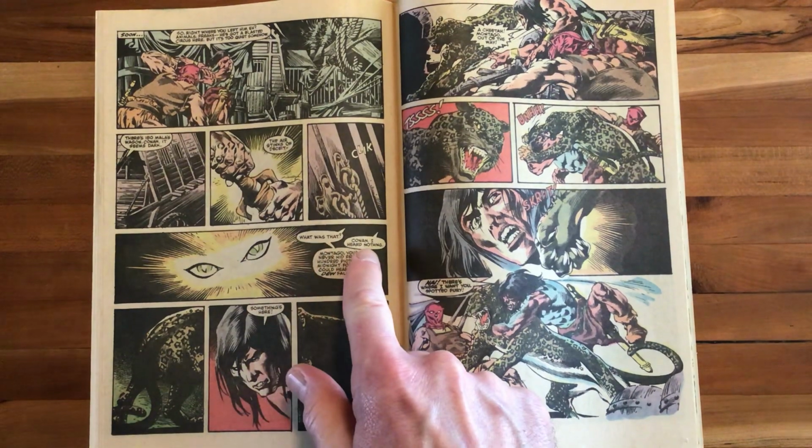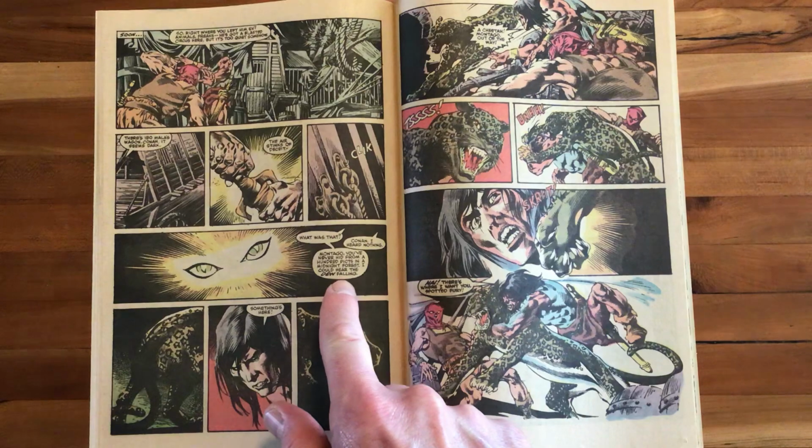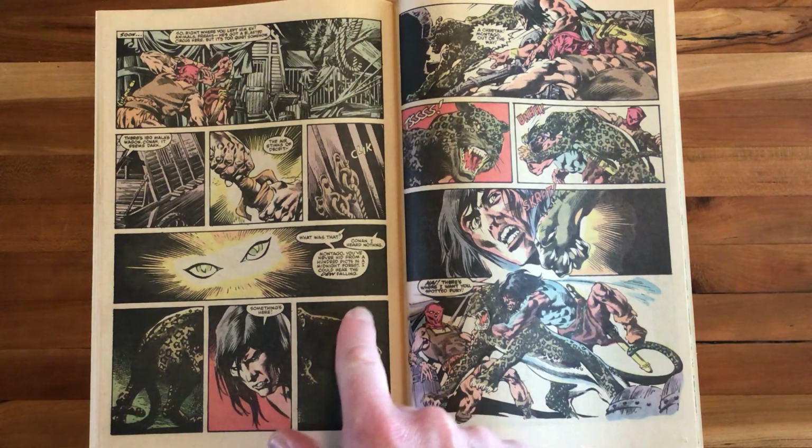What was that? Conan, I heard nothing. Montago, you've never hid from 100 picts in a midnight forest. I could hear the dew falling.